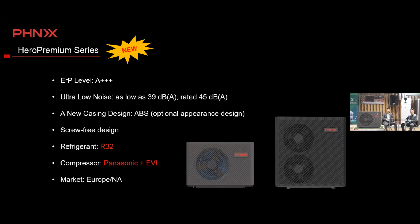For this heat pump, we have ultra low noise as low as 39 dBA, and the rated sound level is 45 dBA. As you can see from the PowerPoint, there is a new casing design. It is ABS design. If any client wants a different kind of cabinet or front panel, you can discuss with us. Also, we have the screw-free design of our front panel.